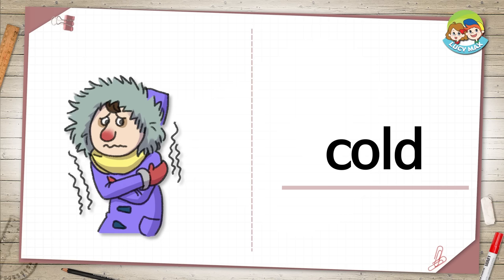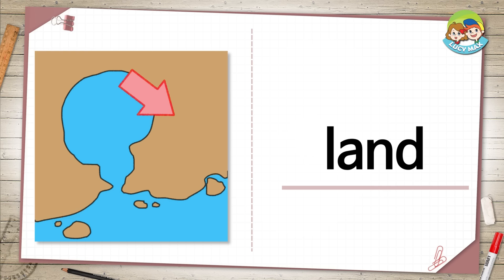Land. In the picture, you see brown and blue. The blue part is seawater, and the brown part is land. What part do you live on?